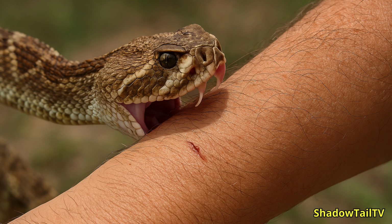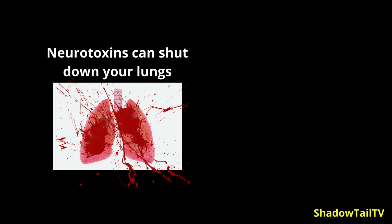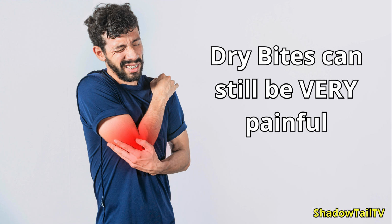A venomous snake bite can turn deadly in minutes or hours, depending on the species. Neurotoxins can shut down your lungs. Hemotoxins can cause internal bleeding. And even if it's a dry bite, the pain can be intense. Here is what to do.